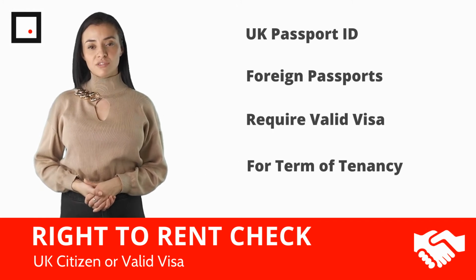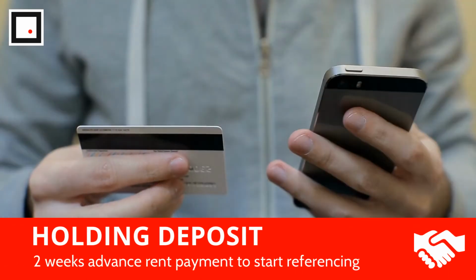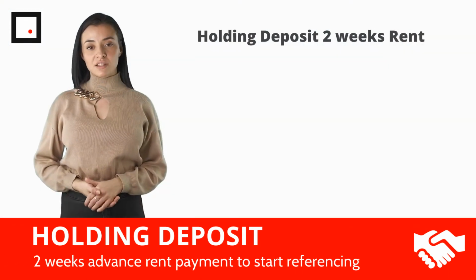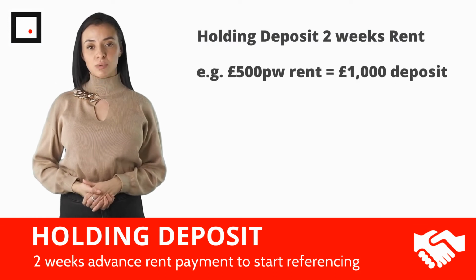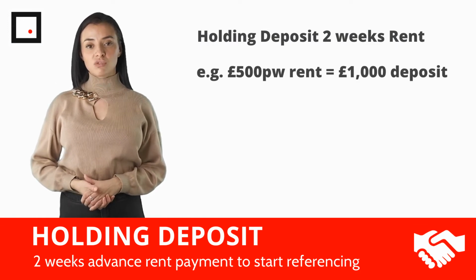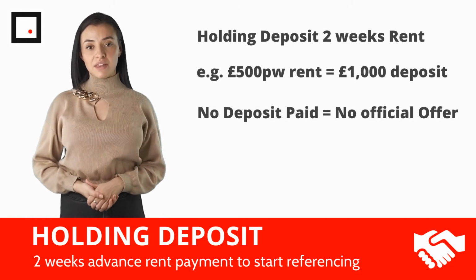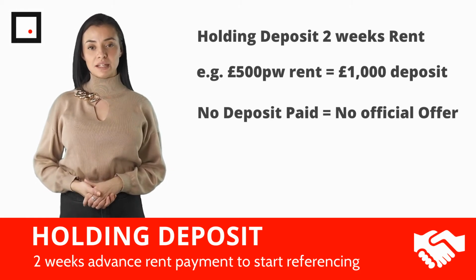In order to start referencing, we require a holding payment. This is equivalent to 2 weeks' rent. So if the agreed weekly rent is £500 per week, then the holding deposit is £1,000. Your rental offer will not be binding until the holding deposit is paid. So be aware, the landlord can accept alternative offers in the meantime.